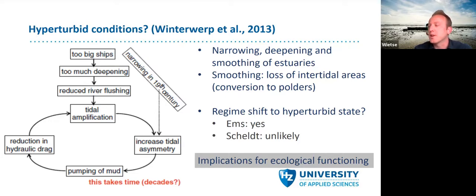So the implication of that is that there has been a regime shift to a hyperturbid state for some estuaries. For example, in the Ems-Dollard in the north of the Netherlands, with the border to Germany, that has clearly happened. The Scheldt has also shown an increase in turbidity, but hyperturbid conditions are very unlikely, it is deemed now. But of course, the increase in turbidity has big implications for the ecological functioning, because essentially it is becoming darker for the ecology.